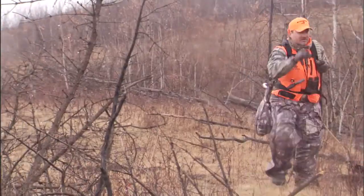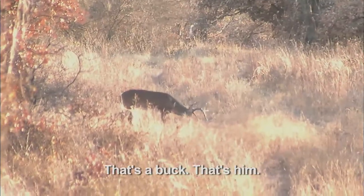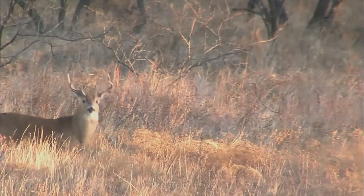70 degrees. This is December deer hunting. I can't believe it. Whoa, whoa, whoa, to the left. That's a buck. That's him. Yeah, that's a good buck.